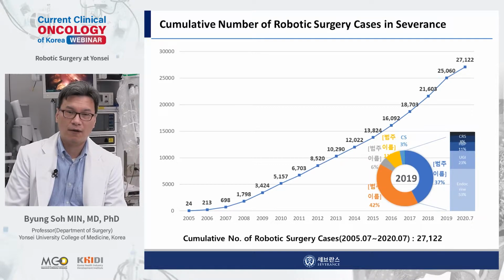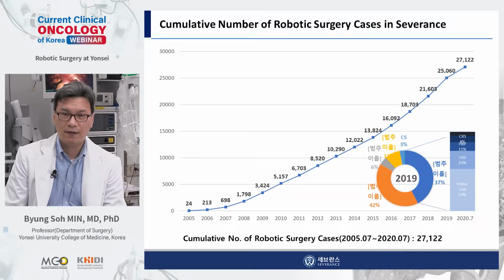And the cumulative number of robotic surgeries in Severance Hospital is amazing. 2 years ago, we exceeded 20,000 robotic cases. That was the world record. We were the first institution worldwide where more than 20,000 robotic cases were performed. And until this July, we have performed 27,000 robotic cases so far. And we are expecting that probably next year, the cumulative number may exceed 30,000 cases, which will also be a world record.